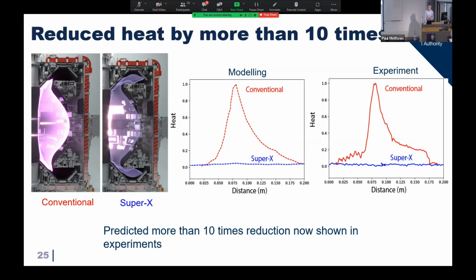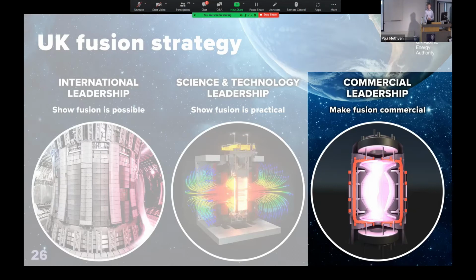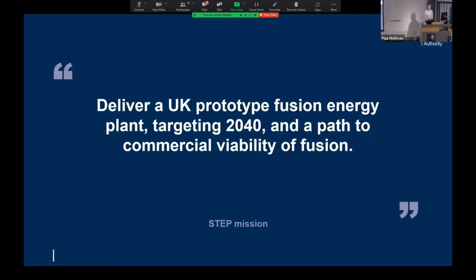So at the heart of all this is the ability to conceive of things, to represent them in some digital way, to model their outcomes, and then to use that to evolve the design further. But we've got to take this and make it practical. So that's what we aim to do with STEP. And this is the mission for the STEP program, Spherical Tokamak for Energy Production, which is to very audaciously deliver a UK prototype plant targeting around 2040. And importantly, a path to commercial viability of fusion.